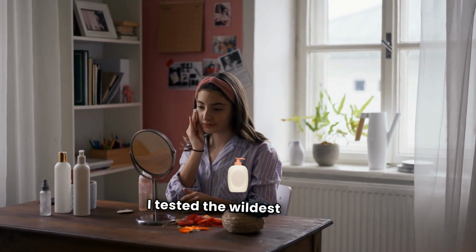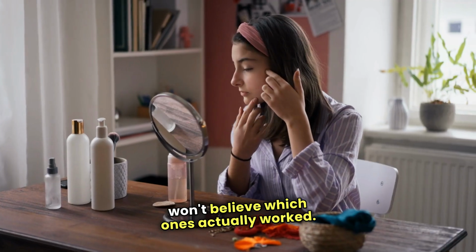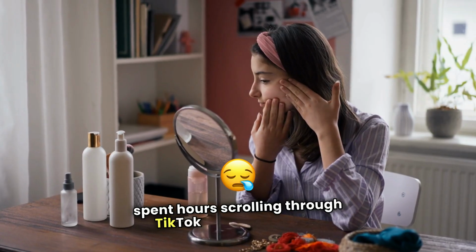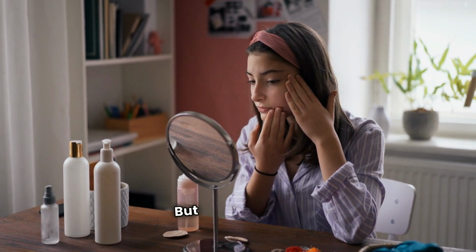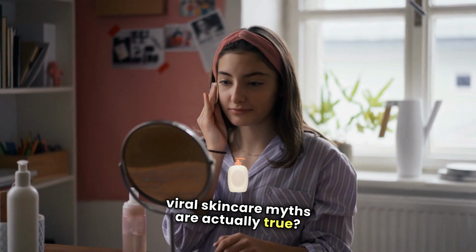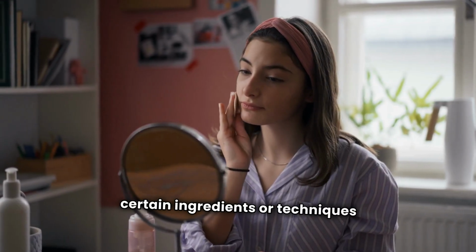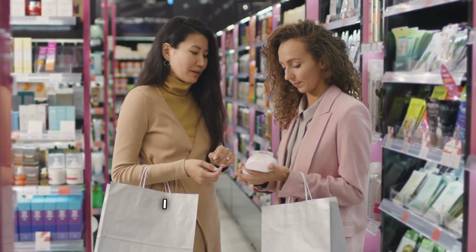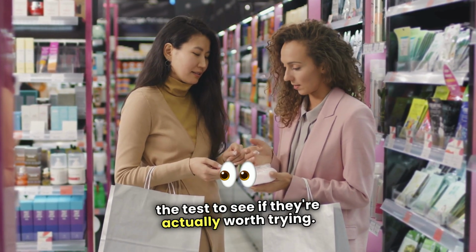I tested the wildest TikTok skincare myths, and you won't believe which ones actually worked. If you're anything like me, you've probably spent hours scrolling through TikTok, watching videos about skincare routines and product reviews. But have you ever wondered if those viral skincare myths are actually true? I've seen so many videos claiming that certain ingredients or techniques can completely transform your skin, and I was skeptical. I decided to put some of these myths to the test to see if they're actually worth trying.